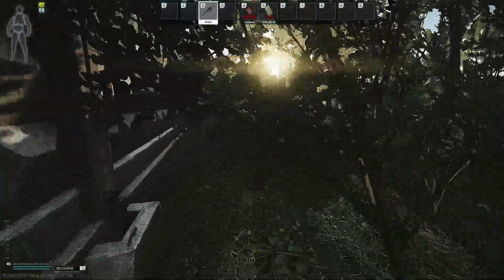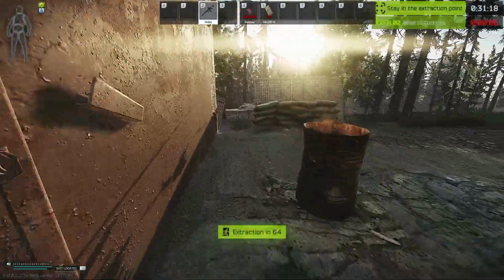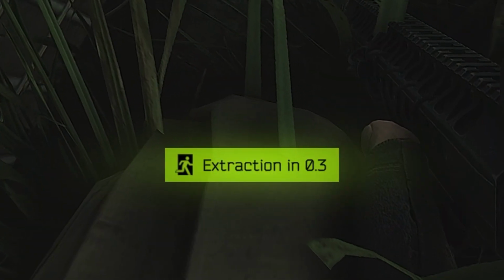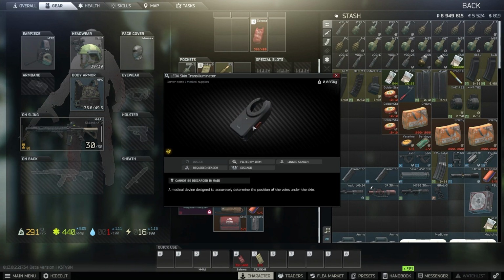With my heart racing, I just started to sprint towards the extract. I was not stopping for anything. Oh my god, oh my god, oh my god. I'm gonna throw up. Holy shit. Oh my god, I did it.